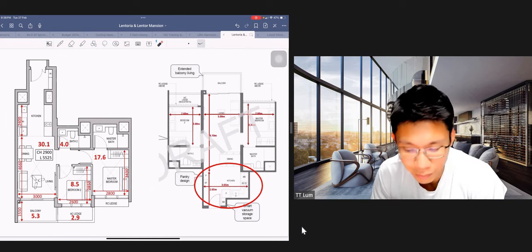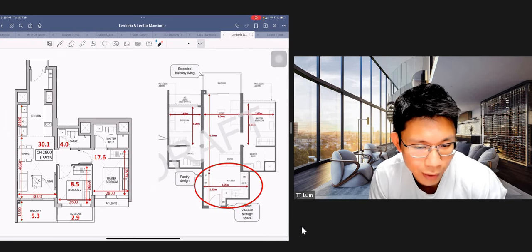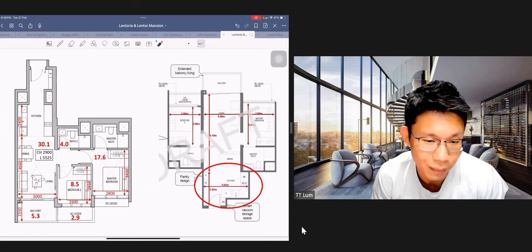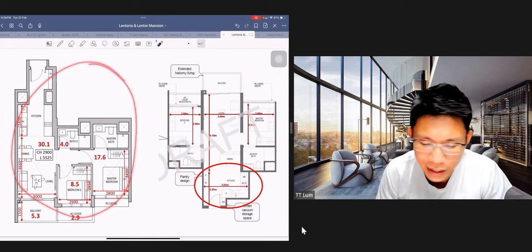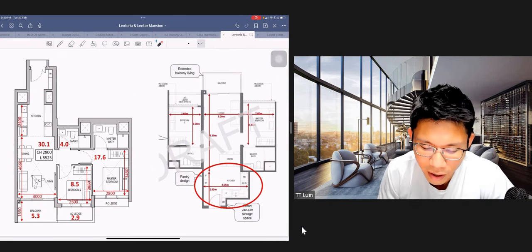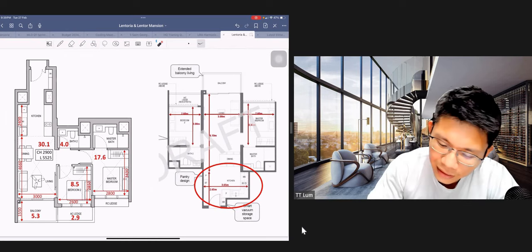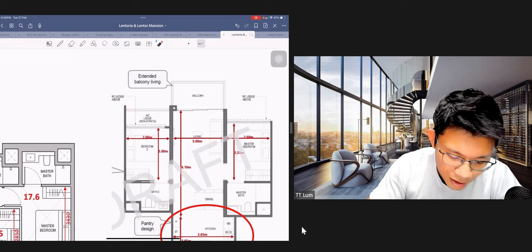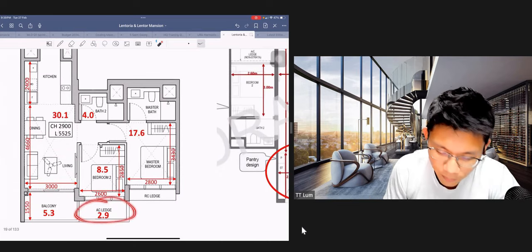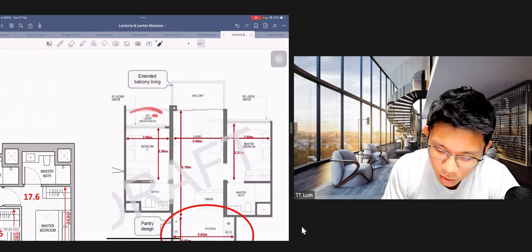I'm just putting it out here for the first time because for those of you who are wondering why suddenly compare layout, I'm just comparing because this is the post GFA era, pre GFA harmonization kind of era. We're just looking at something that is a little bit different. But the rooms here look a little bit bigger. But the key thing over here is that aircon ledges are non-strata anymore. This one is still a strata space. So Lentoria, they are still selling you the aircon ledge. This one is not selling it anymore.